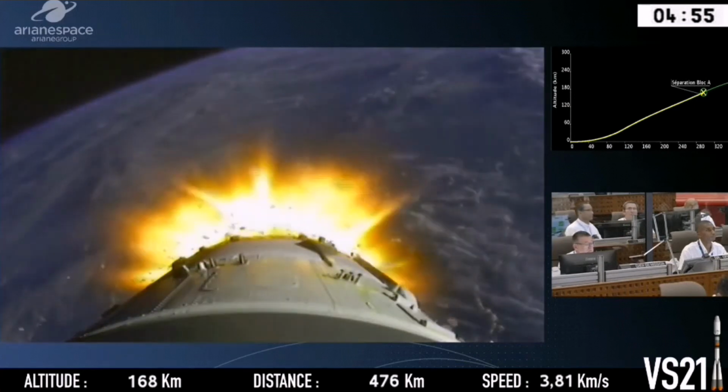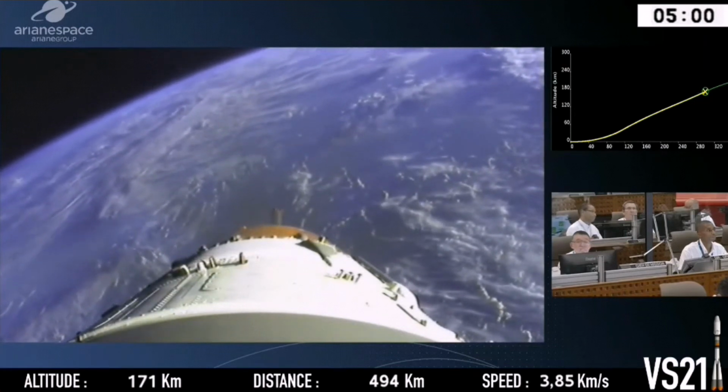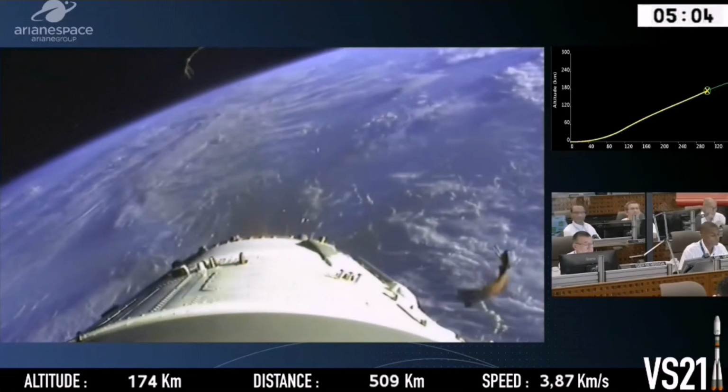We use a hot stage technique on Soyuz, which means we switch on the engine of the third stage before we separate the second stage. And more cameras there on a previous launch showing us.